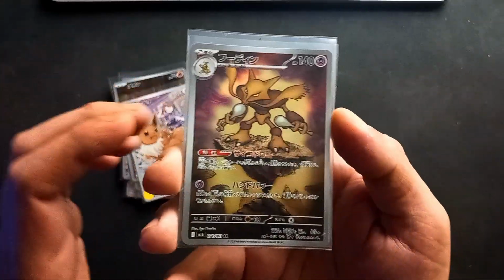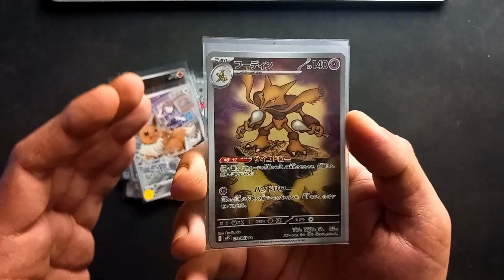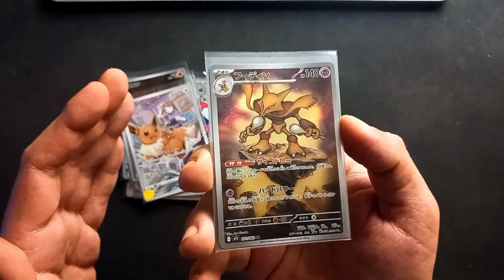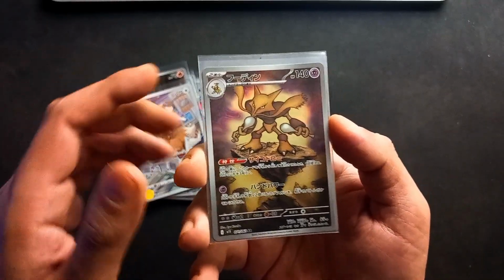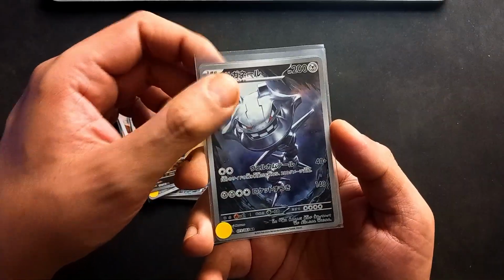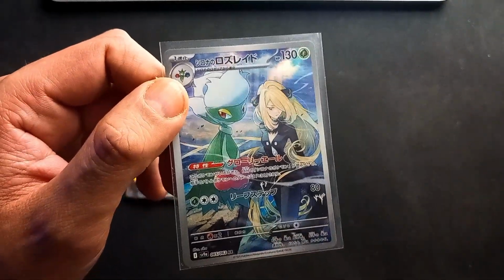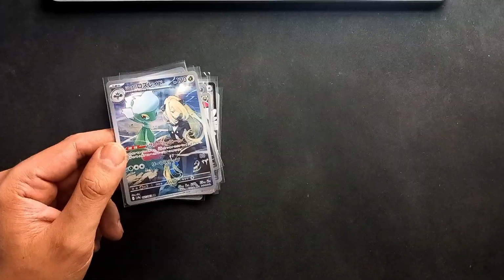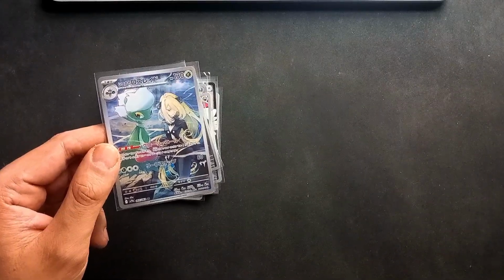So we have an Alakazam, really glad to add this to the personal collection. Price came down from 5 to 3 bucks. I'm feeling very confident to buy like 10 more of these for 30 bucks or so and add them to my personal collection binder. And we have a Steelix and another Cynthia's Roserade for 5 bucks. I think these are really undervalued. But this one is going into the personal collection binder that we will show off, I think, next week somewhere.